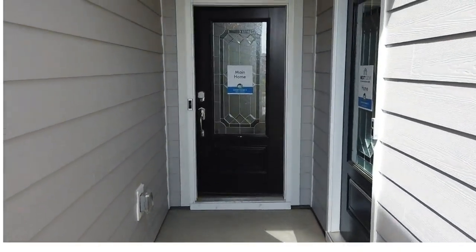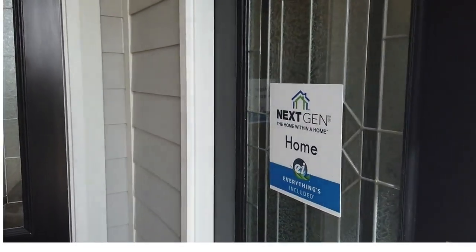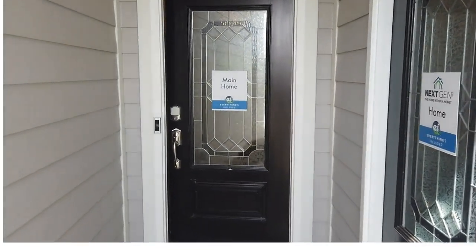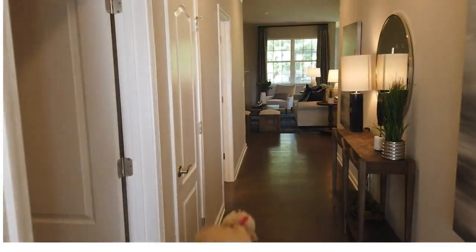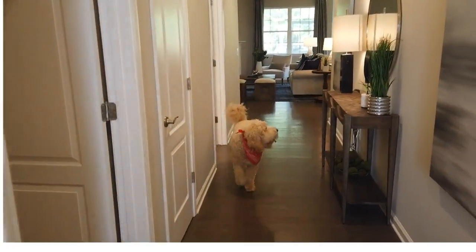Notice the door on the right? That's the NextGen entrance. That's for mom and or dad. Own private entrance. They can have their own friends come and go as they please, obviously. And then the main home, if somebody's coming to see you, they'll go in right here. So this is exciting because this is a one-level plan that Lennar has included in their NextGen series.